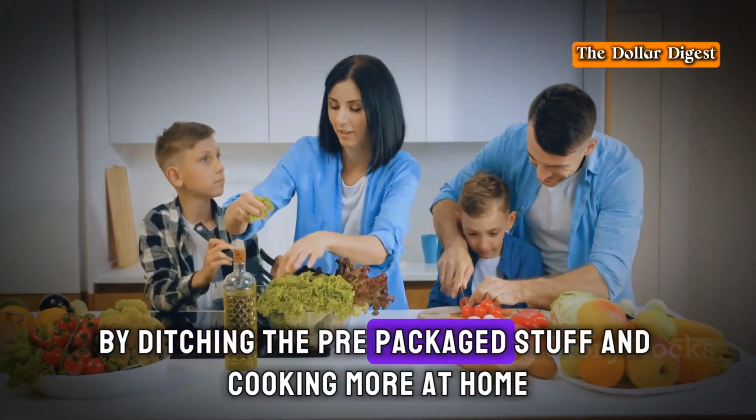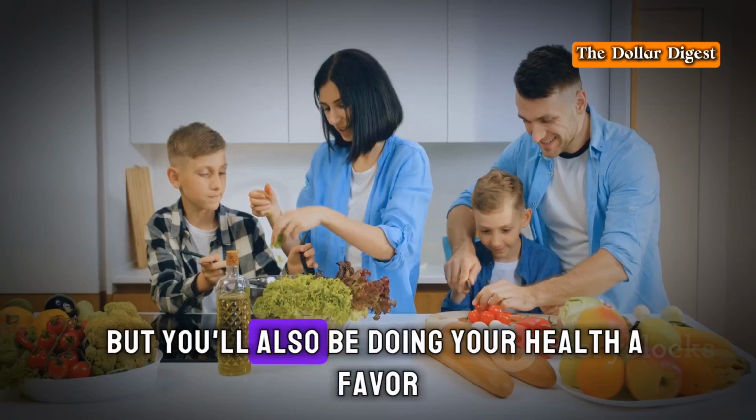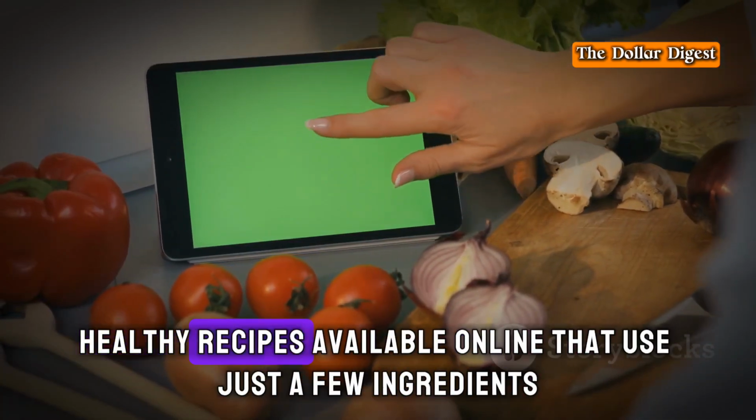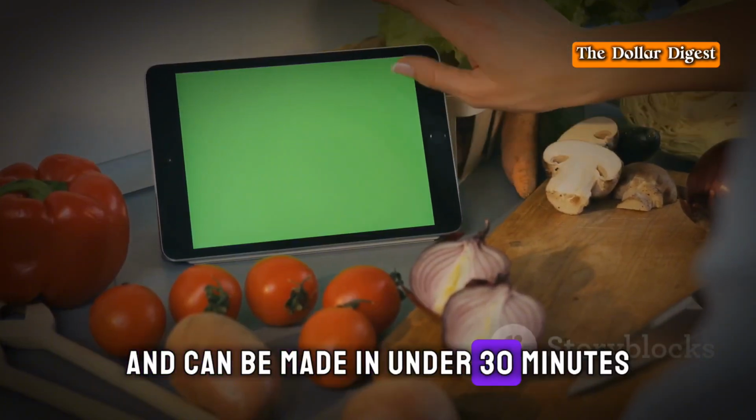By ditching the pre-packaged stuff and cooking more at home, you'll not only save money, but you'll also be doing your health a favor. There are tons of simple, healthy recipes available online that use just a few ingredients and can be made in under 30 minutes.